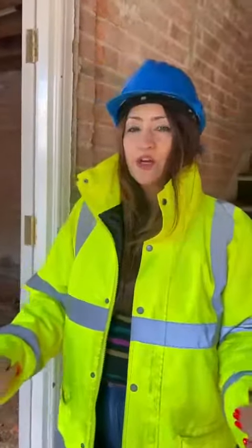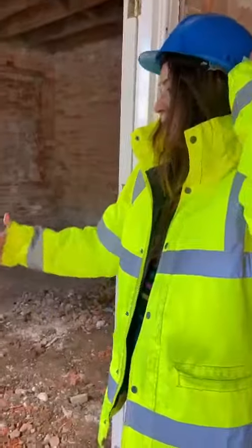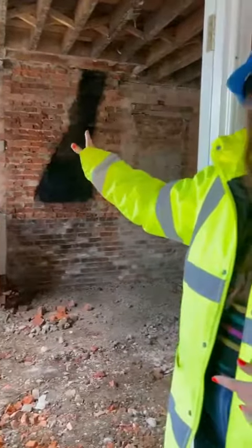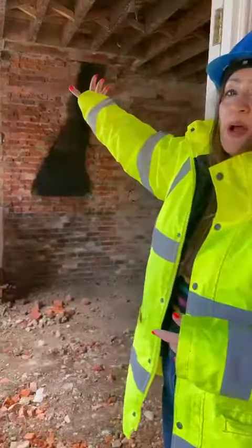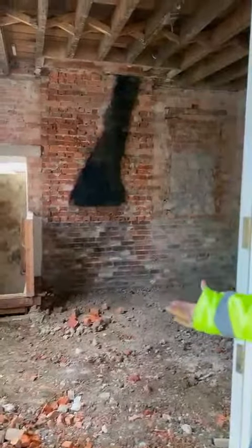Guys, another quick video of the internals. So as you can see, this is the bit which you saw. That over there is the bit of the extension which was knocked down and had to be rebuilt. So this wall is obviously going to go as well, and this wall is going to be taken out by a few meters to create that extra space, all the way through the roof level.